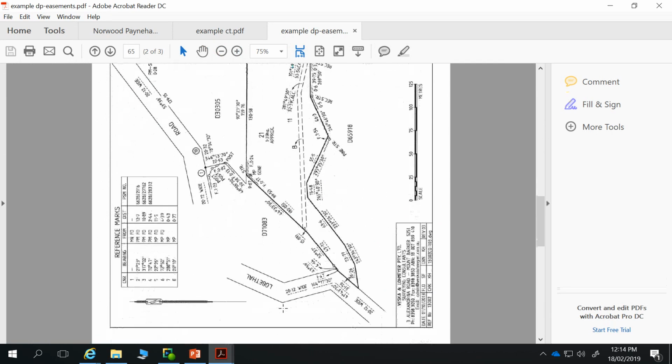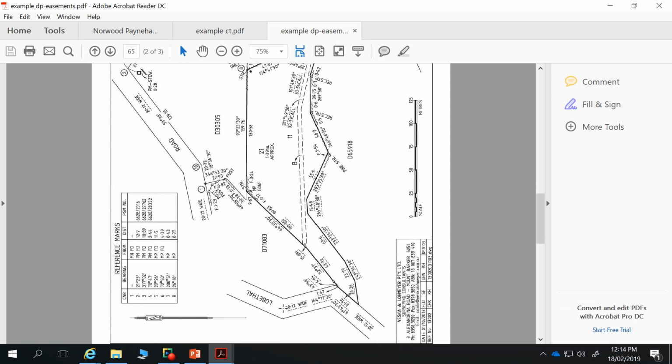Yeah. Is it a selling point, Michael, with your history in real estate? What's that? Is having an easement, or not having an easement, a selling point for a property?